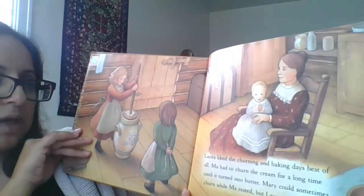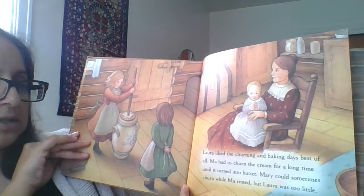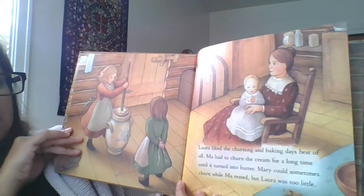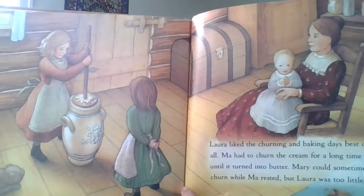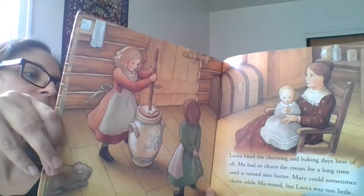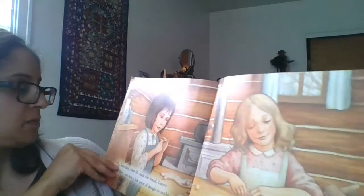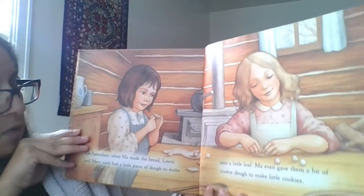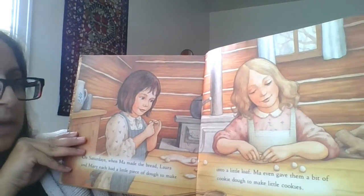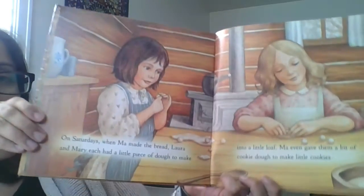Laura liked churning and baking days best of all. Ma had to churn the cream for a long time until it turned into butter. Mary could sometimes churn while Ma rested, but Laura was too little. On Saturdays, when Ma made the bread, Laura and Mary each had a little piece of dough to make into a little loaf. Ma even gave them a bit of cookie dough to make little cookies.